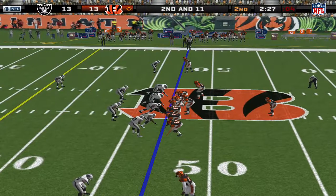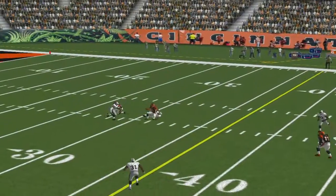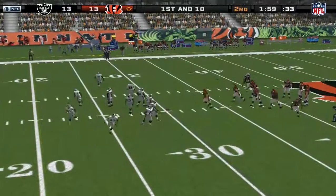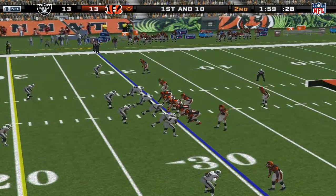One back. The Raiders come out in a 4-3. Gets the pass off. The wide receiver has it. Nice call going to the air, and that'll move the chains. So they have first and 10 here. Ball on the 30-yard line.